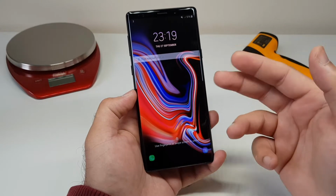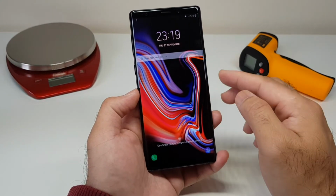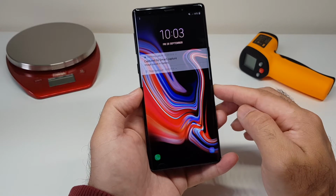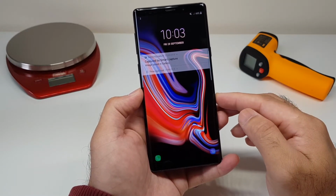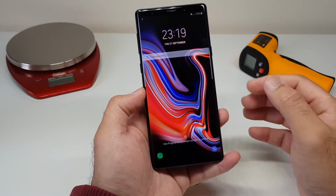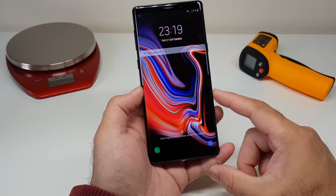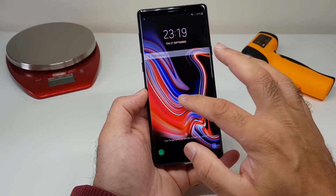In the first screenshot, the battery was down to 51%, as you can see, at 23:19 on 27th of September. And when I checked in the morning at 3:10 on Friday 28th of September, the battery had gone down to 44%. So overnight it had lost around 7%, which is not too bad considering it's got very heavy specs: 6 gigs of RAM, a very powerful 6.4 inch Quad HD screen, and the Exynos octa-core inside.